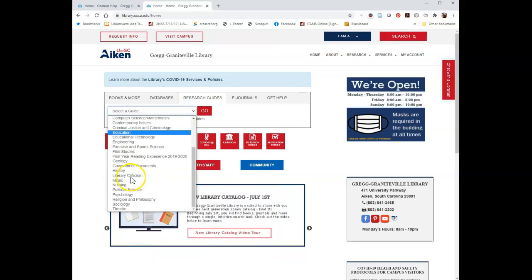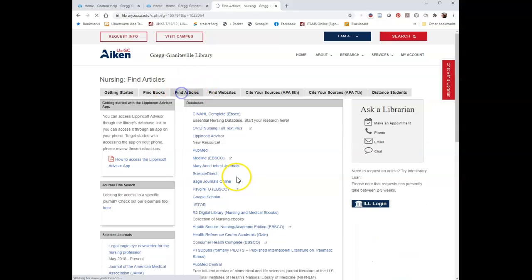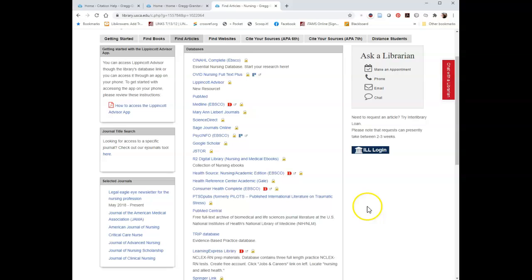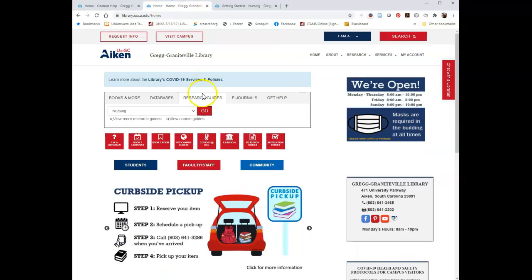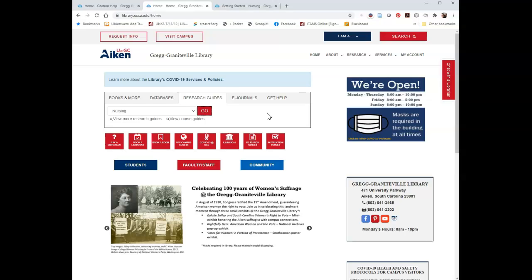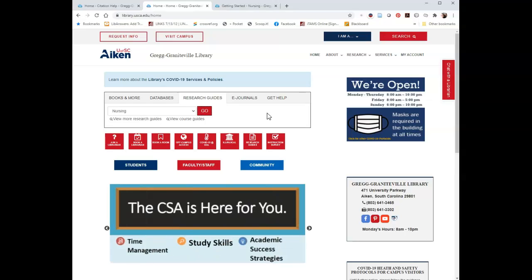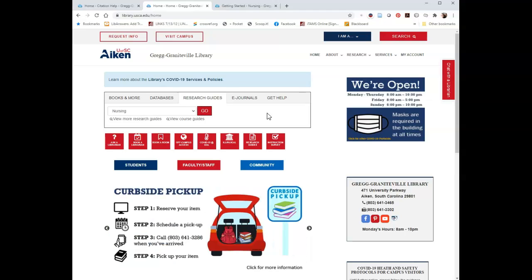And when you click on a specific research guide, let's say nursing, once you're in the guide, you'll see that there is a tab that says Find Articles, and that is where you will find a list of databases specific to that subject area. And so you can go through and search those databases to find articles for your research. So if you have a specific topic in mind and you don't know which databases would be best to find information, we have these research guides. These are your starting points for your research in these areas. They provide a sort of platform to get you going.